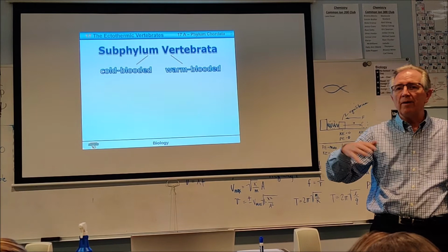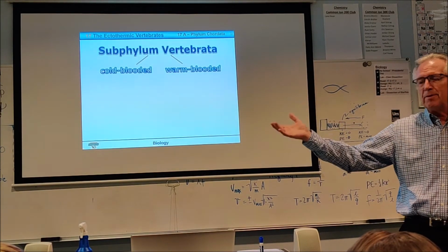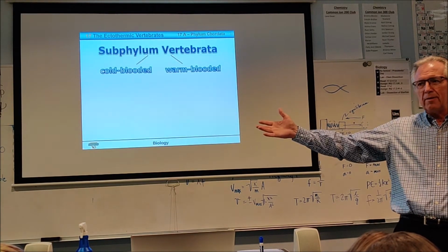Yeah, their surrounding environment, the conditions that they happen to be in. If it's 40 degrees outside, their body temperature is 40 degrees. If it's 80 degrees outside, their body temperature is 80 degrees.